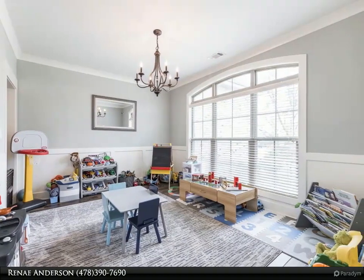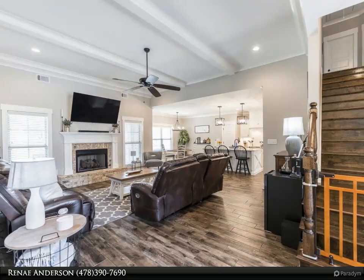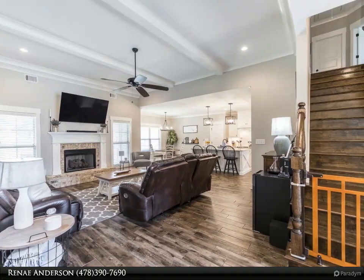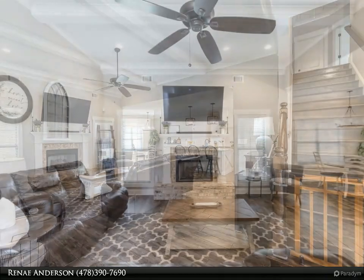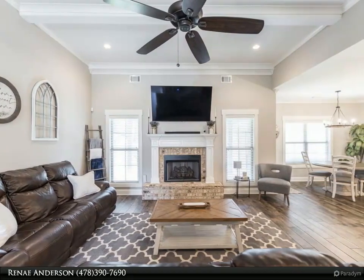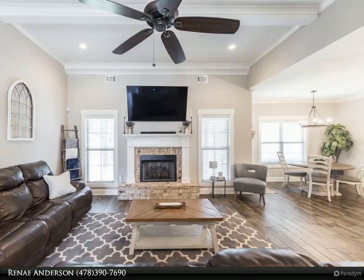Kitchen offers granite countertops, stainless appliances and pantry. Master bath has a jetted tub and tiled shower with 2 shower heads. Laundry room has cabinets and sink. Large back patio for entertaining plus a fire pit to gather around on those chilly nights.